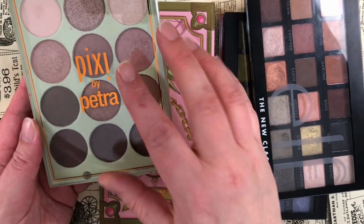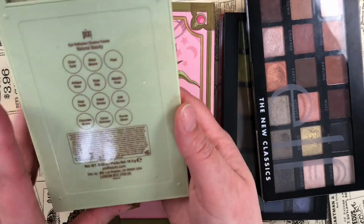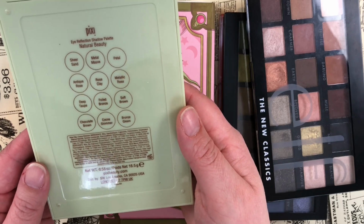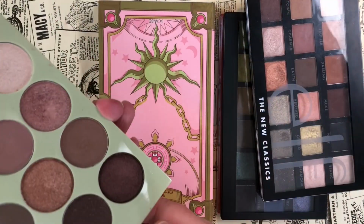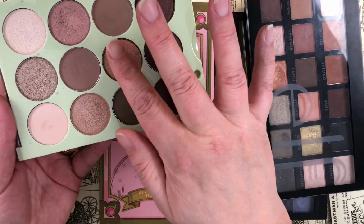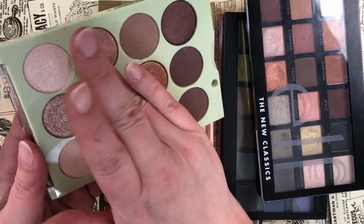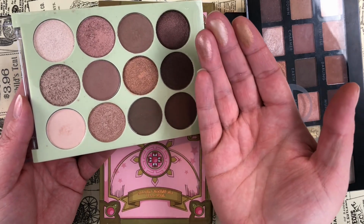This palette, however, from Pixie, I do really like, and I do use with some regularity. This is the Eye Reflection Shadow Palette in the Natural Beauty colorway, and some of these metallics are just crazy foiled in here, and I do really love them for all over the lid shades.